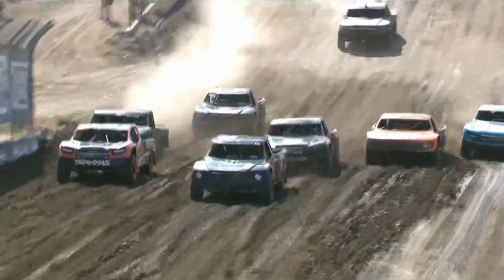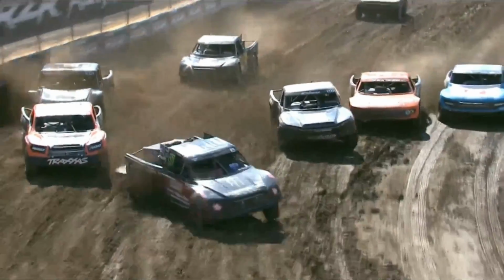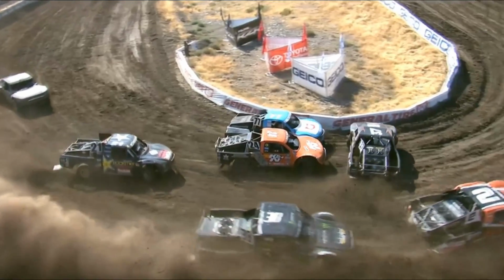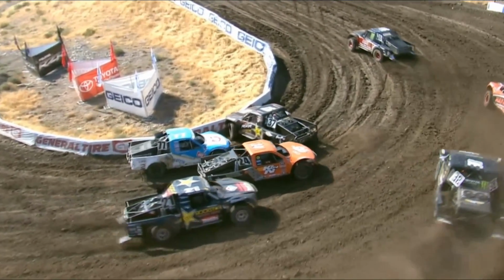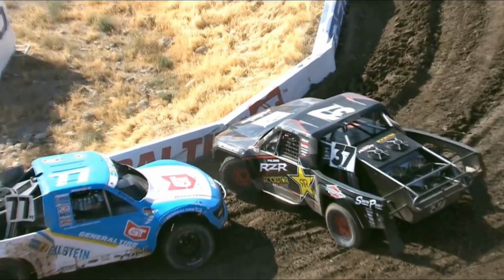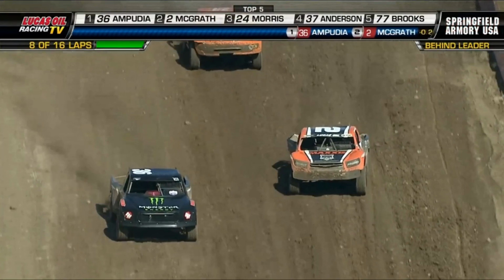You can see when they come up here, of course, Rodrigo's leading them in, but RJ comes in fast to the inside and pinches with Bradley Morris there, and you can see Jared Brooks had nowhere to go. RJ Anderson, and not just because I picked him, an innocent victim, yes. Yes, he was.